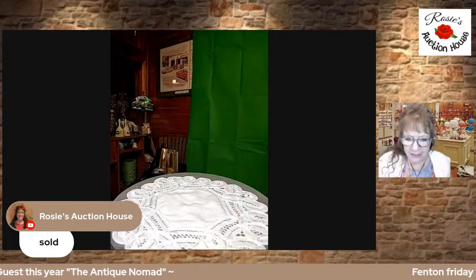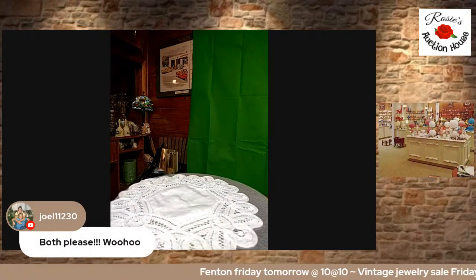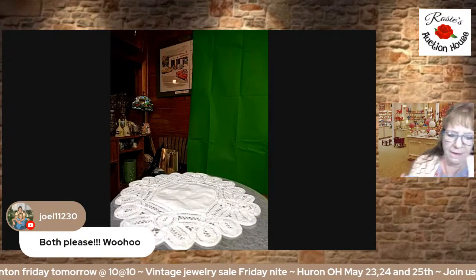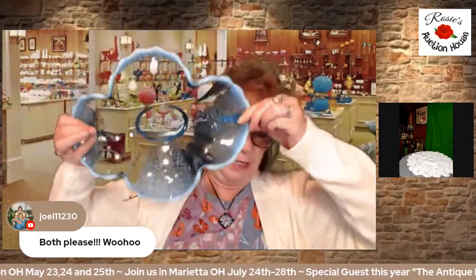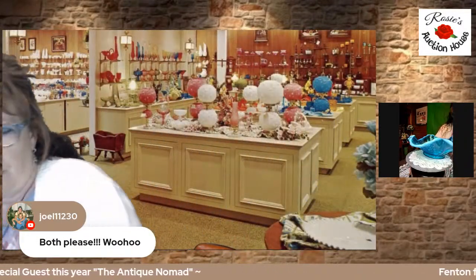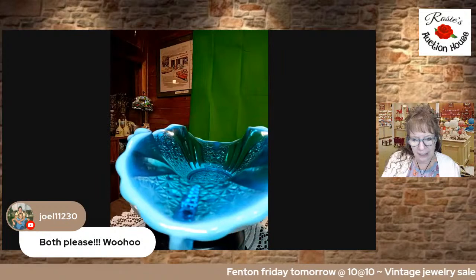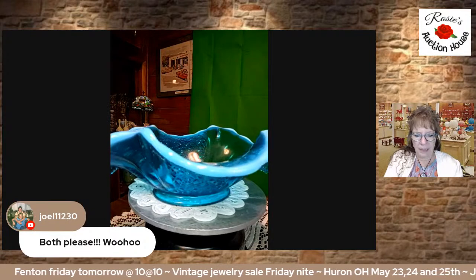Okay, let's see what we got. We are getting down. I have this big blue bowl. And I have the box to this one. So this is the next one. This is number 15. Ooh, you can't see it. There it is. I have to get in front of it. It's a daisy and button bowl. I'll bring it over here so I can show you. This one is number 15. I'm going to call it Daisy and Button Bowl.